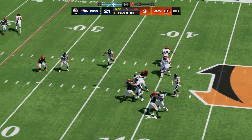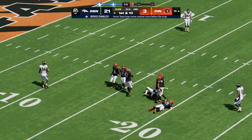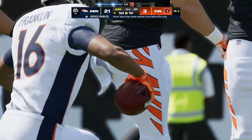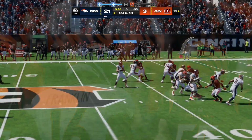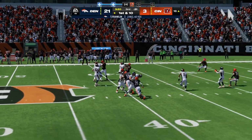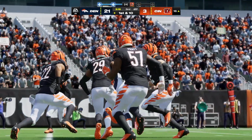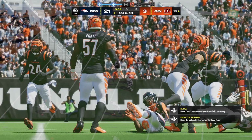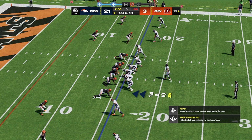Looking to throw. Nix. He's got his target. That's complete. And he's got another first down as the tackle's going to be made at the Bengals 16. That good for 19 yards as they pick up the conversion on third. So the ball down to the 16 here for first and 10.